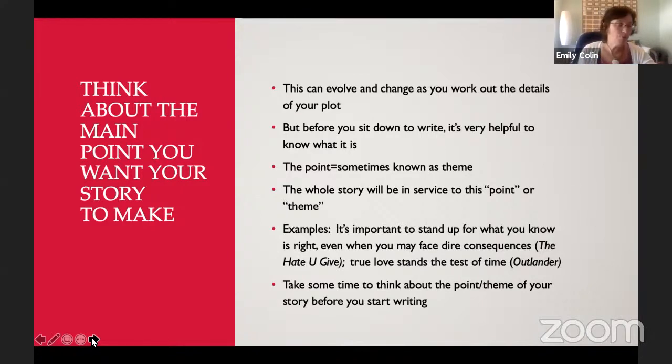So that main point is sometimes called the theme, but I feel like calling something a theme sounds a little bit academic to me. It sounds a little bit distant. So I don't like to do that. We'll call it the point. And the idea is, what is the point that you're trying to make? Are you trying to make the point that love conquers all? That's Harry Potter.